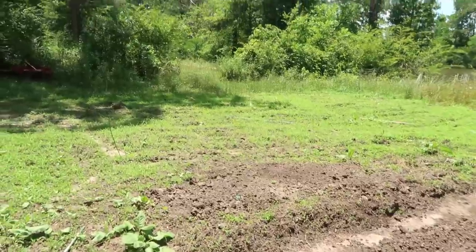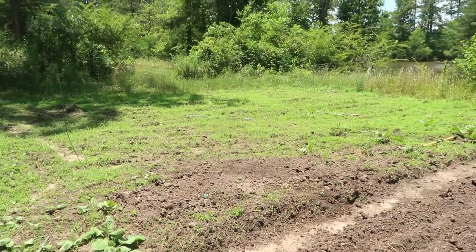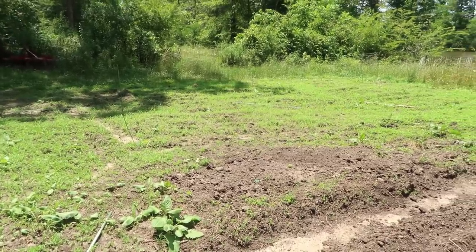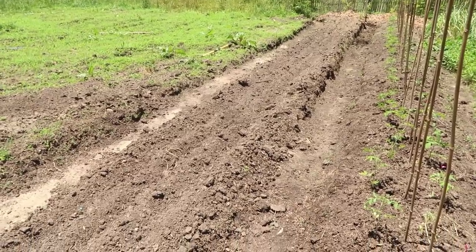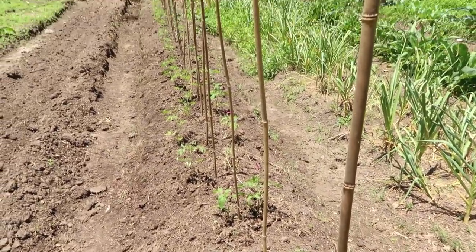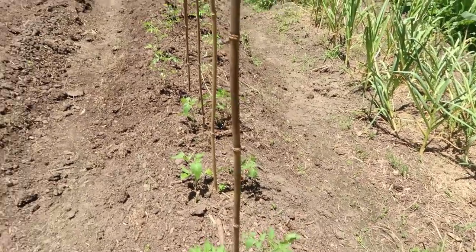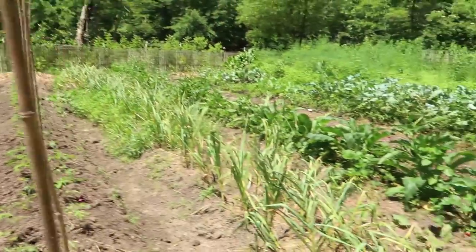I may not have been able to get any help to get these beds prepared despite our call for help, but at least I've got this. So I got one bed here ready for peppers. We've got about 60 tomato plants that Robert and I planted, Robert from Daybird Aviaries. They are growing already amazingly.